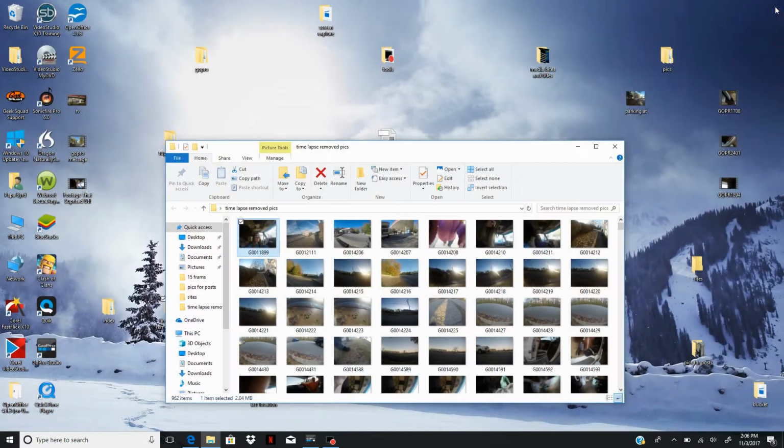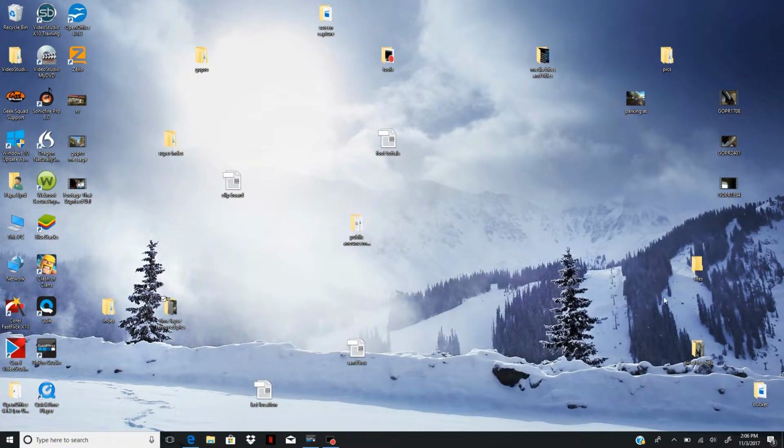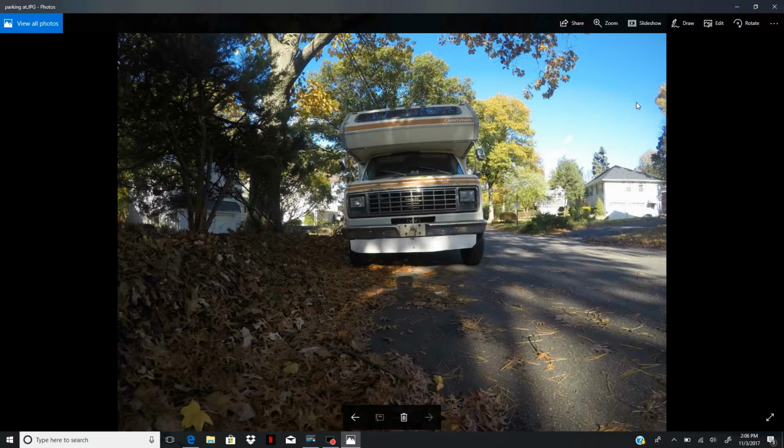Pretty cool, huh? That's how we are managing our time lapse, and the reason we had to get a hard drive, because it's absolutely mind-numbing. This is actually a really cool picture. I'm thinking about posting this. I don't know, I've got to run it by Sunshine. Everything goes through her.